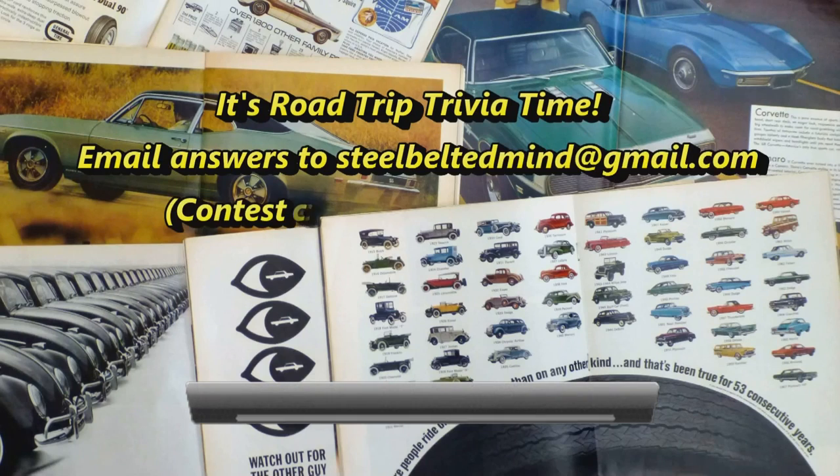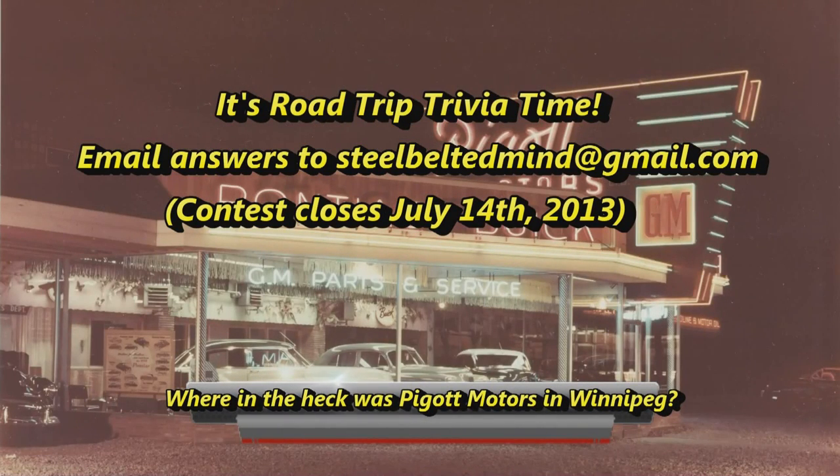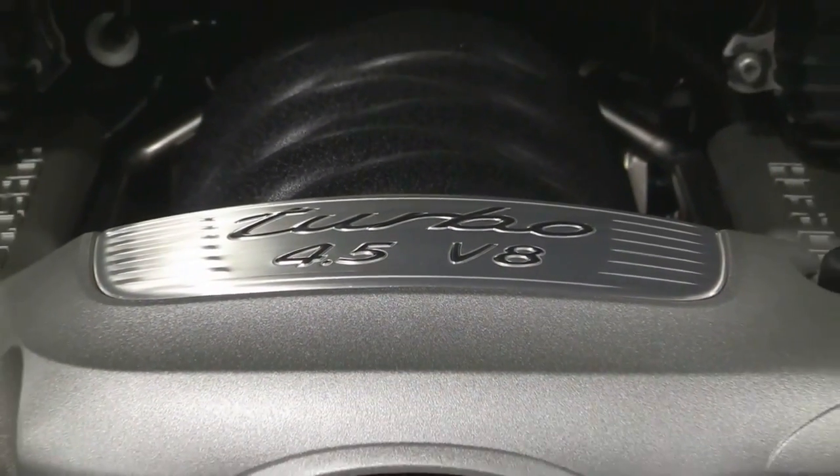And now it's time to play Road Trip Trivia. This week's question has to do with this old school dealership you see here. Where exactly was Piggott Motors in Winnipeg?